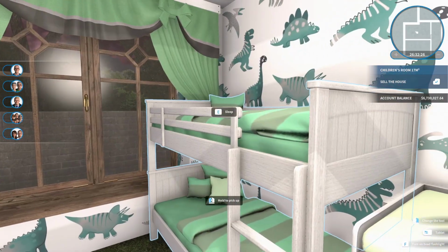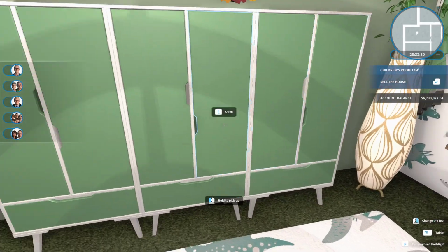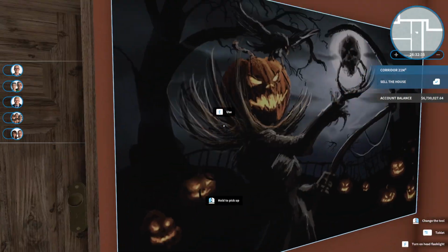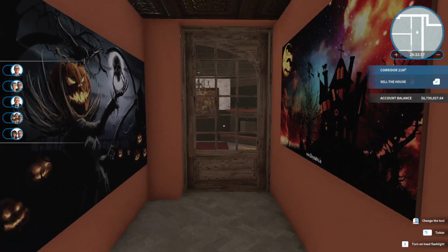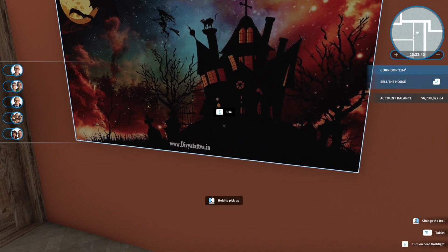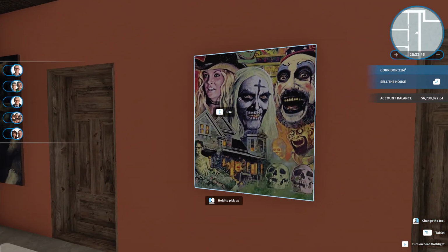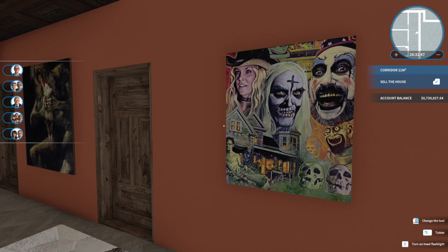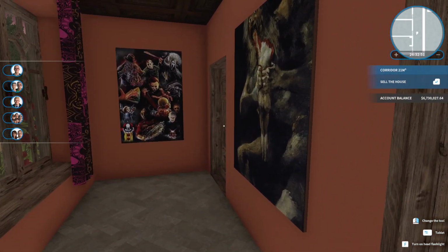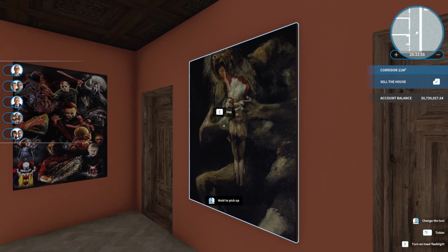We got a couple bunk beds for the younger children, and of course a crib for the baby and a changing table, and plenty of storage for all the kids to store their things. Just some random Halloween photos that I found on the internet. This one obviously has the website on it. Here is another photo that is referencing our family photos that we have in the living room. This is a famous painting that I can't remember the name of, but my son suggested that I put it in here, so I did.